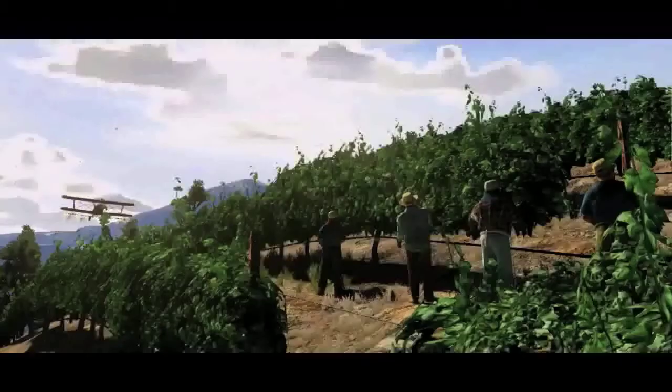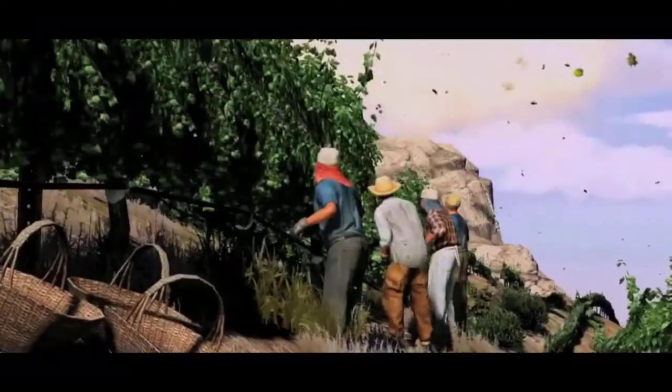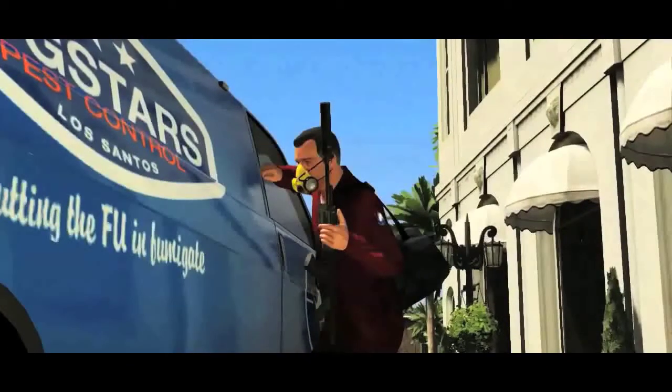Moving on to crop dusting. Some workers getting messed up. I missed it there, but this Bugstar's pest control van has an awesome slogan that says "Putting the FU in fumigate." Yes, which is my favorite.